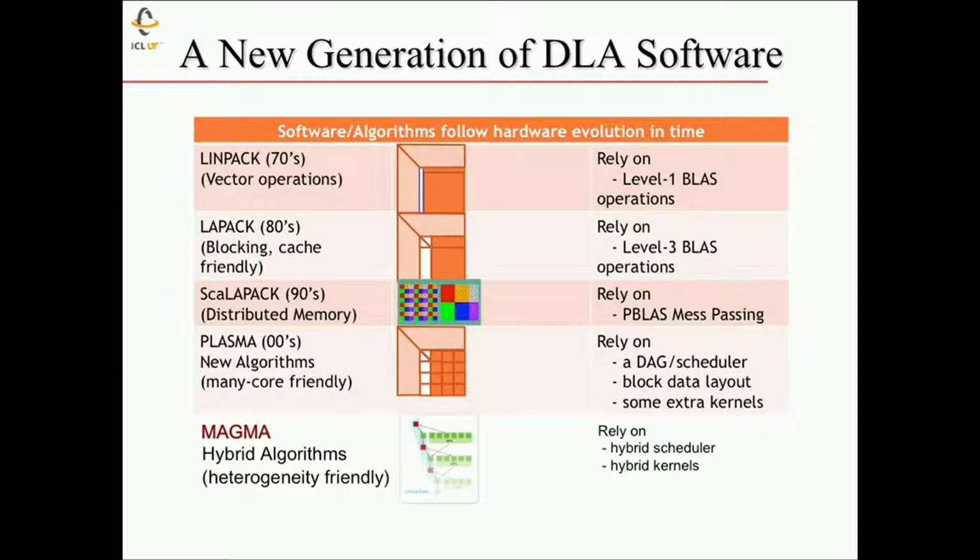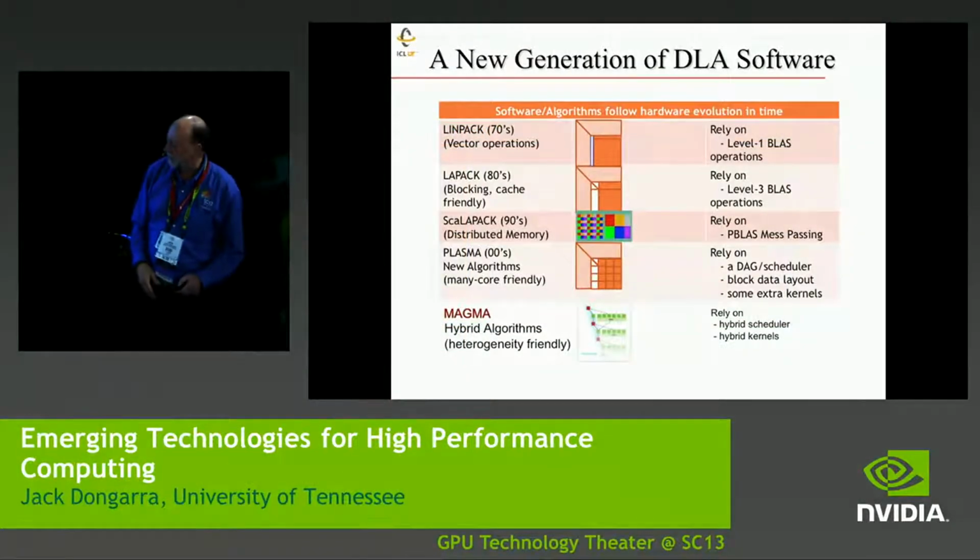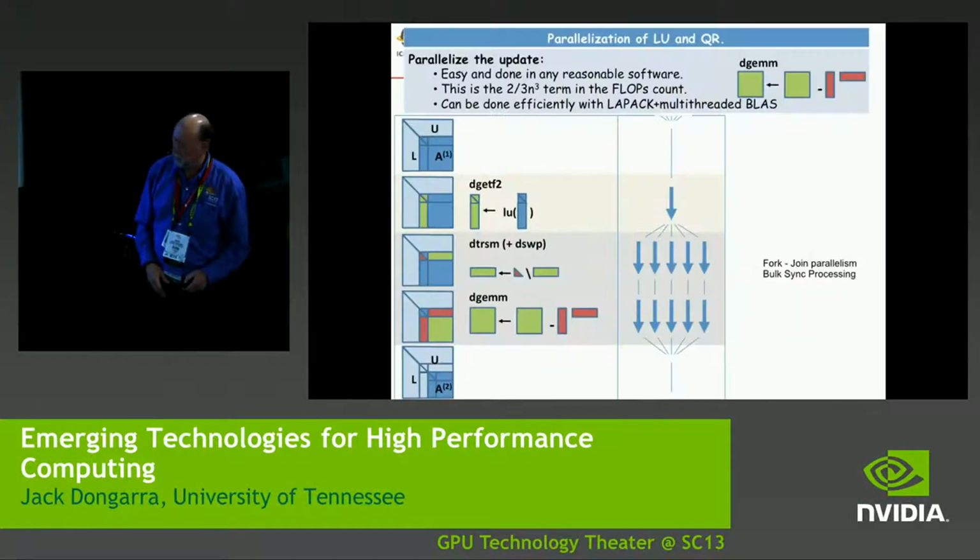So in some sense, we're trying to extend this historic path and develop software that looks at multi-core, and software that looks at hybrid, multi-core, heterogeneous systems, allowing us to have access to that library software.